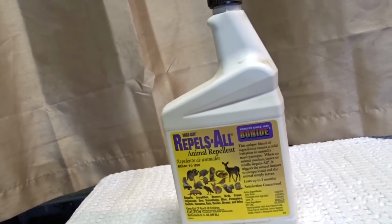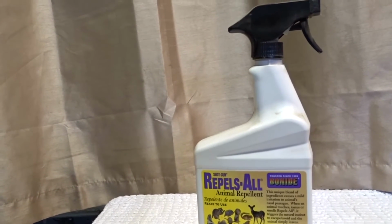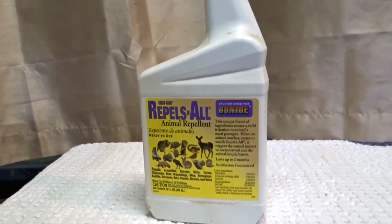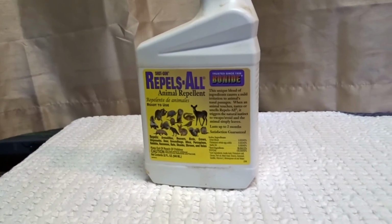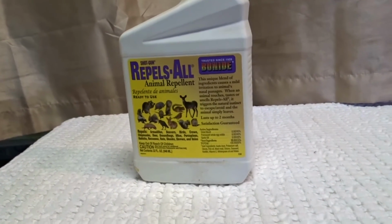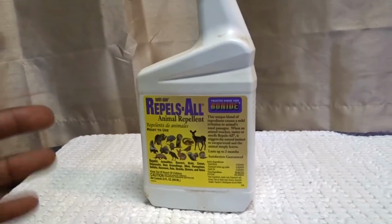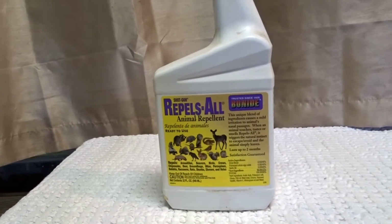It will not stay really strong in the air for very long, but it will dissipate, and it only lasts for 2 months. You only have to do it once and then do it again after 2 months is gone. But it really works, and it got rid of all the little rabbits. My lawn's looking good now. I just keep a bottle just in case they come back. Yeah, works very well. I like it.